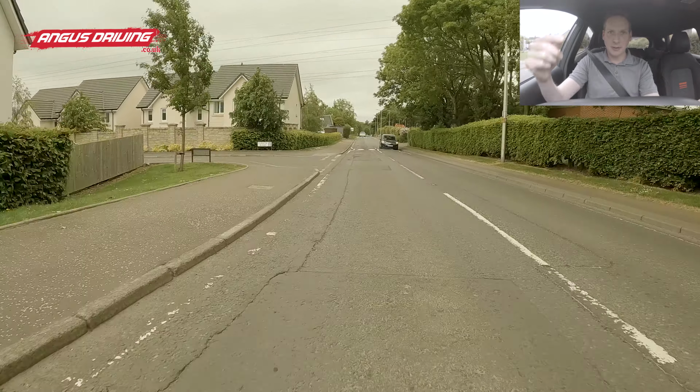It now goes into national speed limit, so 60 for a car. So that white circle with the black diagonal line would be national speed limit, which would be 60 for a car. So I'm building the speed. Now, of course, 60 would be very fast along here. You could have paths coming out to these woods. You could have anything that your view could be blocked from.